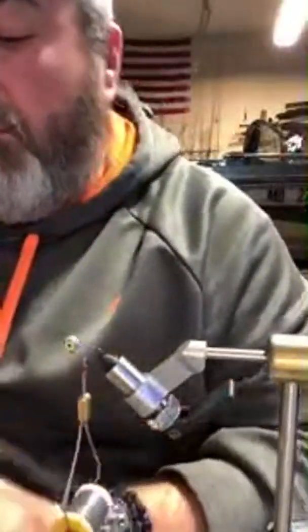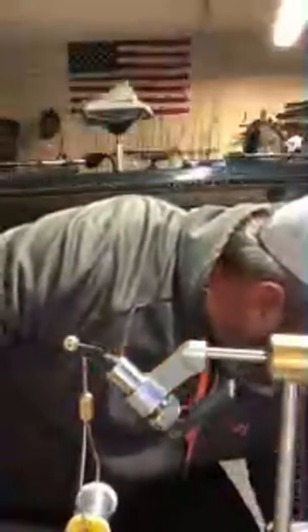There's my silver Marabou. It comes just like your regular saddle hackle feathers do. It's all stitched together. Find a good feather and pull it off. The feathers you're going to use are right here on the end. Actually, I don't like that Marabou at all. It's woolly booger Marabou, so it's a shorter body. This is what I was looking for.